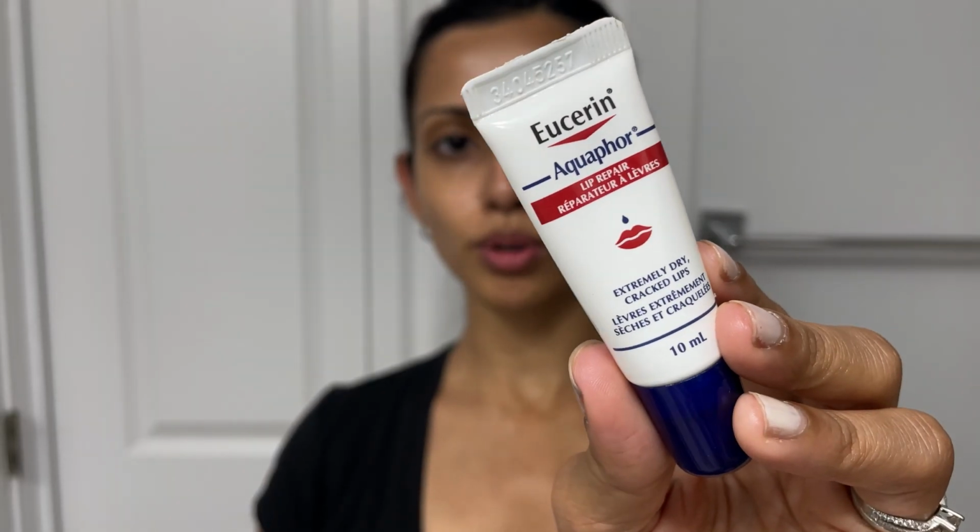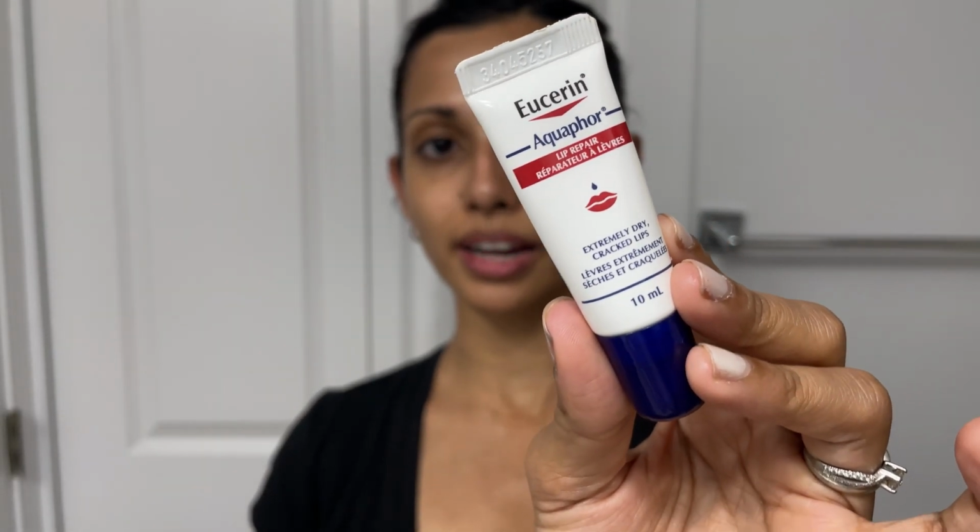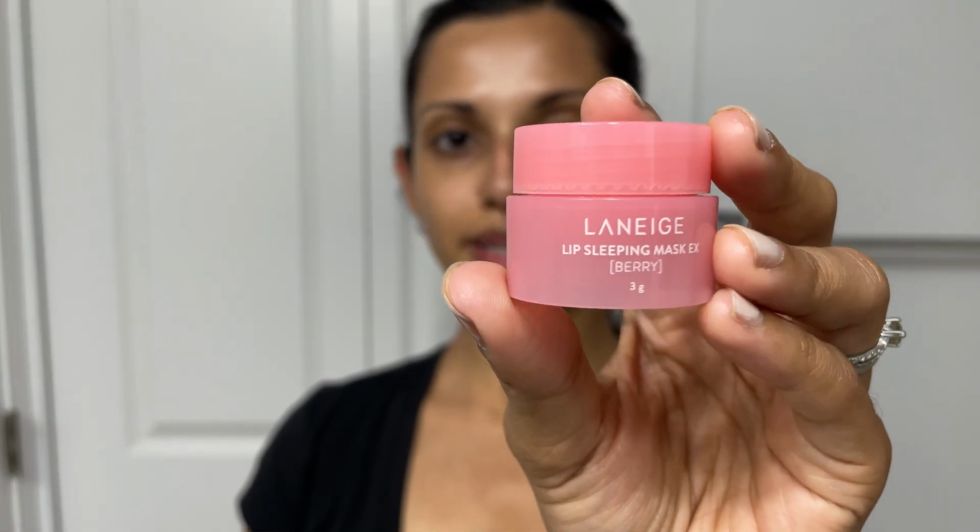I also have extremely dry lips. In the morning, what I love to use right now is the Aquaphor Lip Repair. This is for extremely dry lips. This is a little bit more intense than the regular Aquaphor Balm, and I find that it just does an amazing job at keeping my lips not chapped during the day. But when it comes to nighttime, I love using the Laneige Lip Sleeping Mask. This is a viral lip product, but it really is special. It's got vitamin C and ingredients that make your lips smooth and hydrated as you're sleeping, so when you wake up you have beautiful lips.